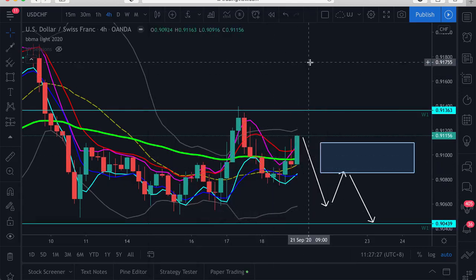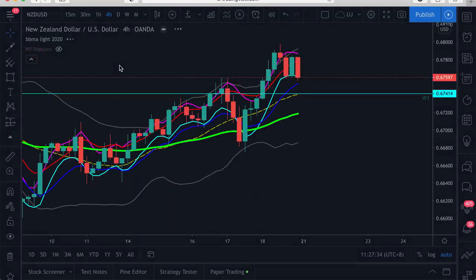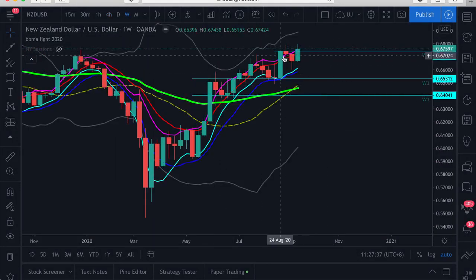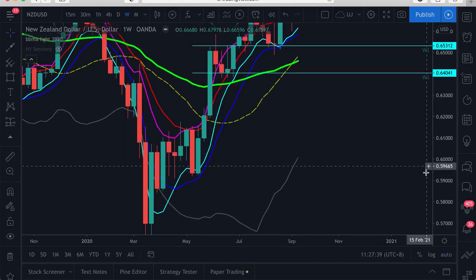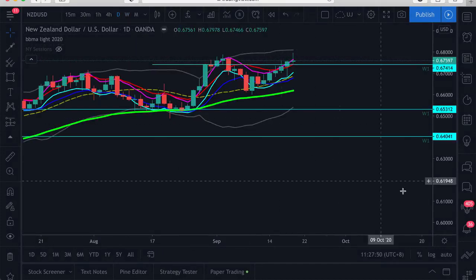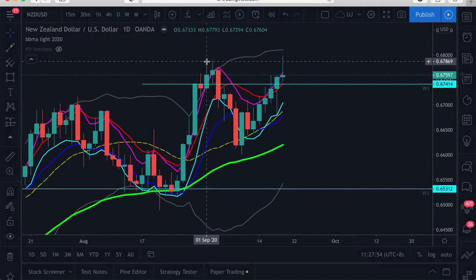Okay, next pair is NZD USD. For NZD USD in weekly time frame, price is currently at the MA 510 high. However, be careful because you see this is a resistance. It breaks the resistance and closes above it. So yes, we want to sell, but we need confirmation to make our sell valid. Over here we can see that this high is actually higher than this high, so be careful.